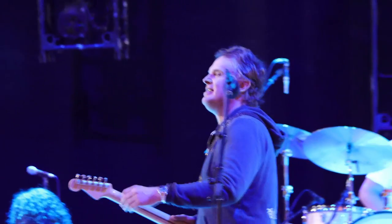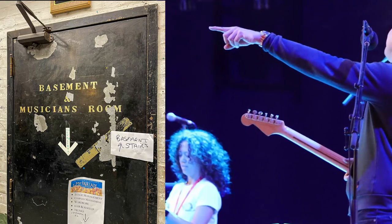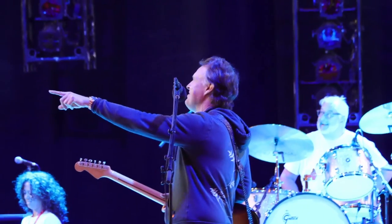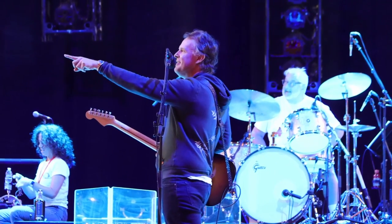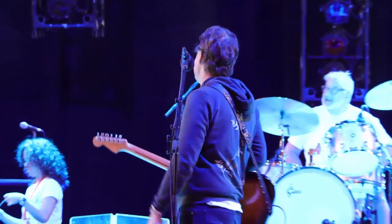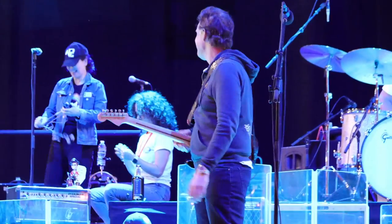That is a classic. Anybody see that door over there? It says basement and musician's room. What did it say? It says this way to the basement, and musician room. What did it say? Yes.